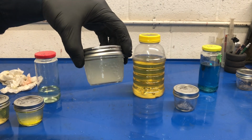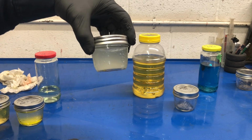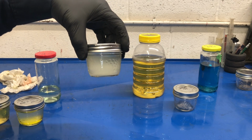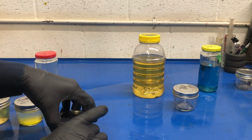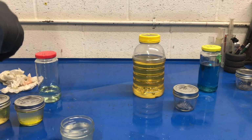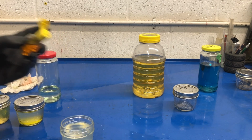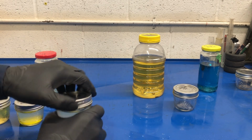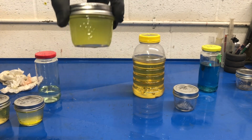And it's cloudy again, right? Really cloudy. And we could wait and let it settle more if we want. We'll start to see the separation in the bottom, but it's so much easier to see it with this special yellow liquid in it. 1 drop. There we go. Put the lid on. Shake it. Of course, it turns a little bit yellow.